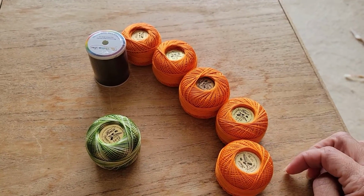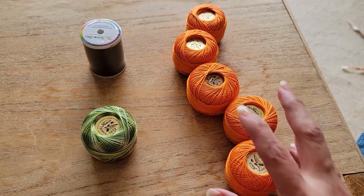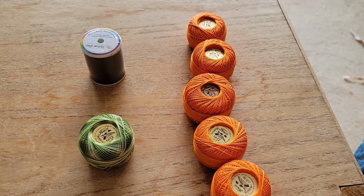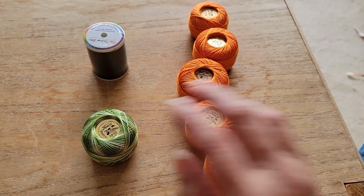So 5 different sizes, which is great for tatting, but also great for Irish crochet. And that's kind of what I'm obsessing over right now. So it was a nice find. I'm going to play with this orange for the Irish crochet and let you know how it goes.